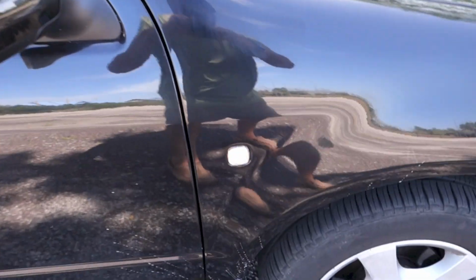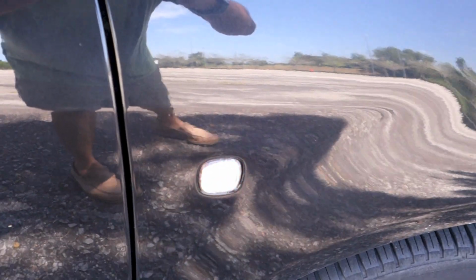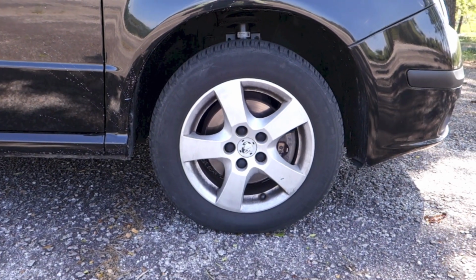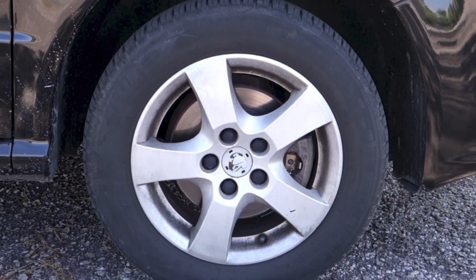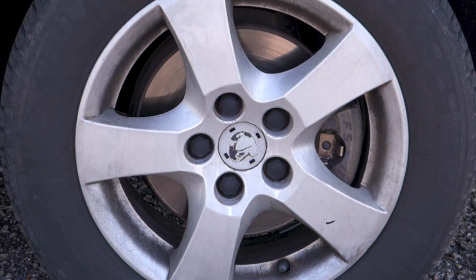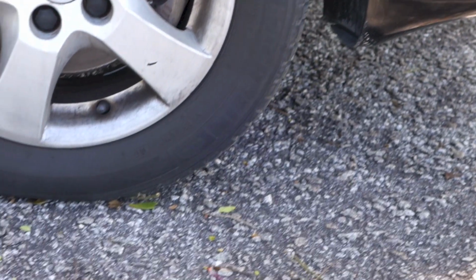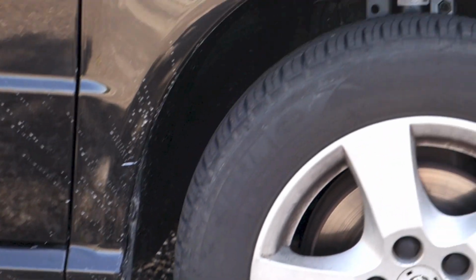This Fabia is fitted with 14-inch sprint alloy rims on 185/60R14 Michelin Energy XM2 tyres. The front brakes are ventilated discs, while the rear brakes are drums. For the suspension, it is McPherson struts and a torsion beam setup, front and back respectively.